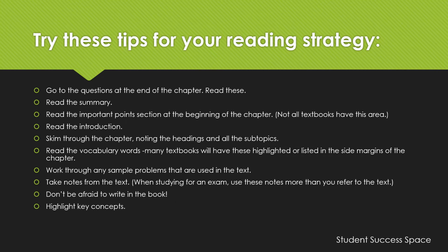Don't be afraid to write in your book. Next, highlight those key concepts. Choose different colored highlighters for different items. For instance, maybe you want vocabulary words in pink. Circle, square, draw, doodle, whatever it takes.